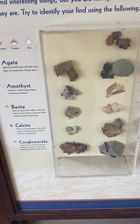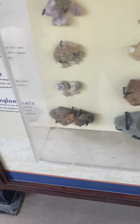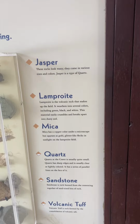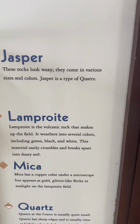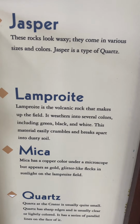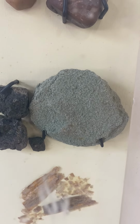Good girl. Here's some of the stuff you can find here, guys. Agate, amethyst, blue barite, calcite, conglomerate. Conglomerate's just a bunch of rocks together. Jasper, lamprite, mica, quartz, sandstone, and volcanic tuff. So lamprite is the material that actually contains the diamonds. So that'll be really cool. Hopefully we can find some of that. That's what it looks like.